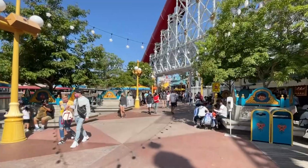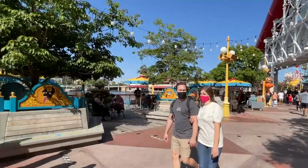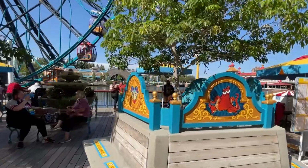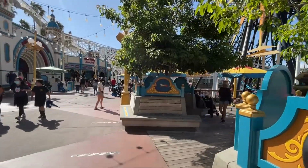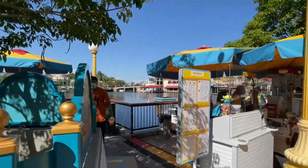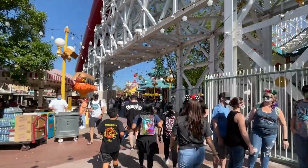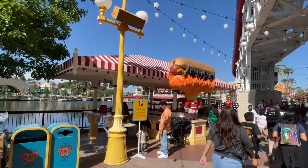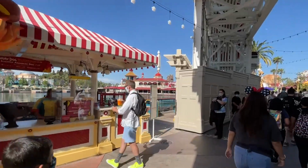Now, as we move through, we are seeing that they have done a good job of sprinkling in lots of the different characters from the various Pixar franchises. The whole idea of the transformation into Pixar Pier would be that the pier would be broken up into neighborhoods. Now, I don't know exactly how well that was executed, but I do know that that was Imagineering's intent, to have the pier feel like it was made of neighborhoods of all the different characters that people love from Pixar.